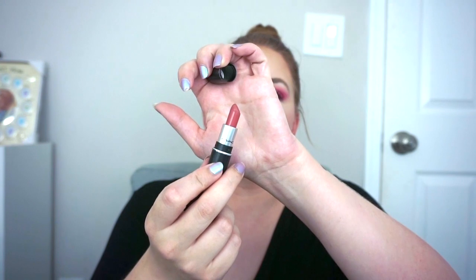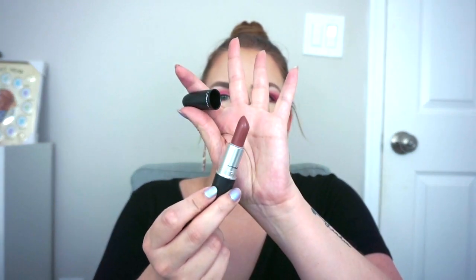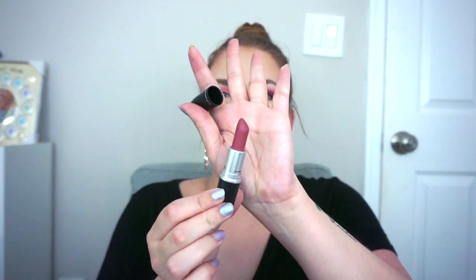Then I've got a couple MAC lipsticks, because as much as I want to try to make MAC lipsticks work for me, they don't for the most part. So this is a little mini Velvet Teddy. Again, I like it a little bit more on other people than myself. Then I have this Luster lipstick in Hug Me, which is a little brown, but it's sheer. Again, something that I should have returned when I had the chance. And then Myrrh, which is something that I had tested earlier in the year, and I did like it, but I'm still not 100% on it.